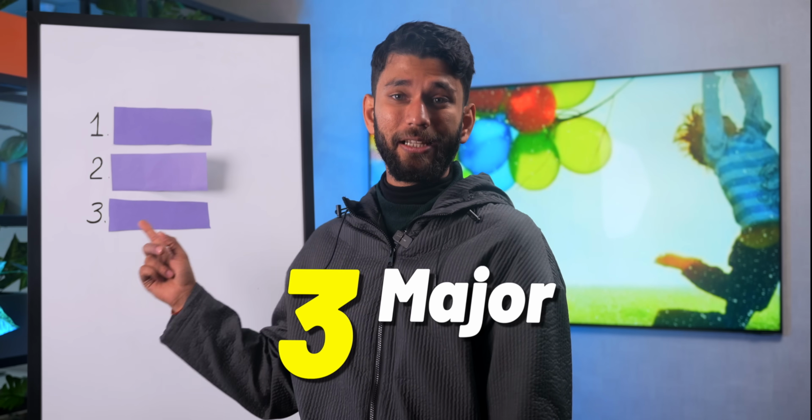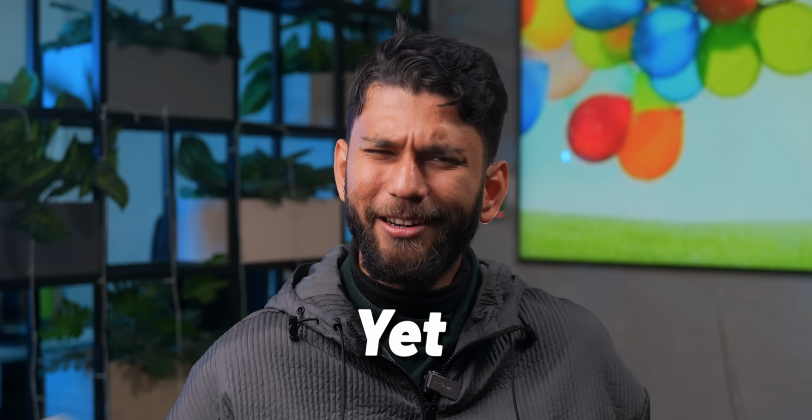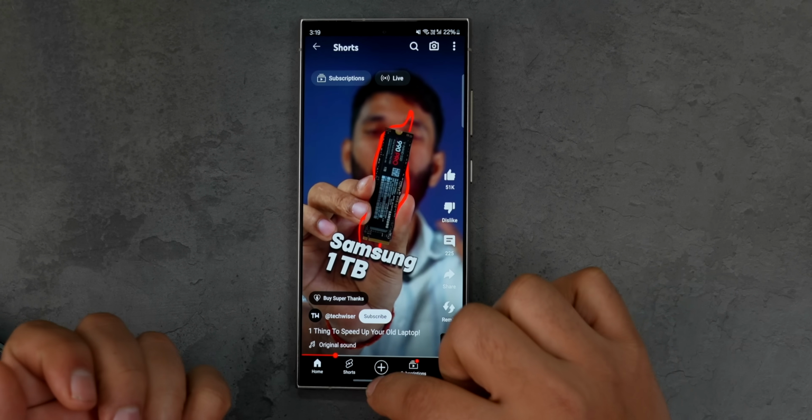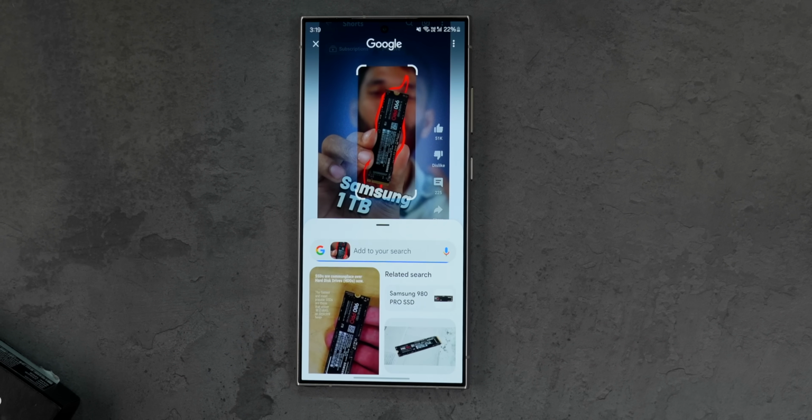There are 3 major changes the S24 Ultra has this year. Number 1 is AI. This runs Android 14 with One UI 6.1, and 75% of the launch was about AI. So, are these AI features for good or yet another gimmick? Well, the number 1 talked-about feature was Circle to Search. Basically, if you're watching a short, you can pause it at any moment, long press on the navigation bar, and draw over the object. And you'll get Google searches about the product.